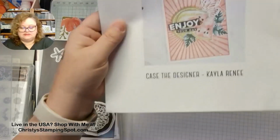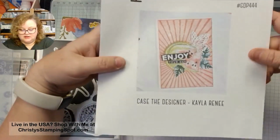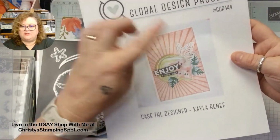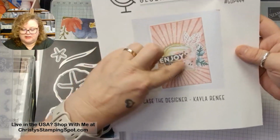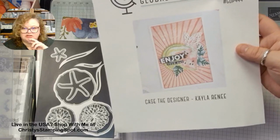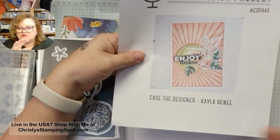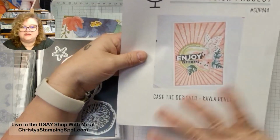So today is This Case of the Designer. So this week's This Case of the Designer. Here is a really pretty card by Kaylee Renee. If you remember, these butterflies or paper butterflies are still available, I think, but this watermelon was, I believe, from a celebration, the last celebration. And these beautiful rays, that background stamp just retired. So I still have that, the background rays. And I thought maybe I could use that and change it up.